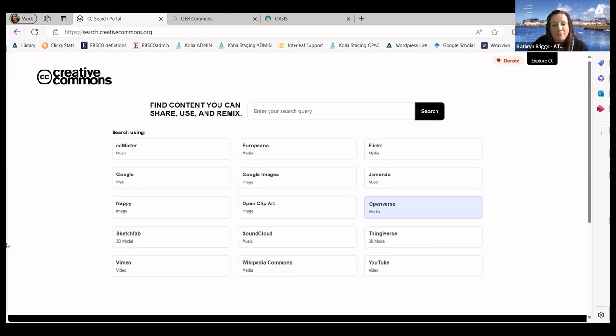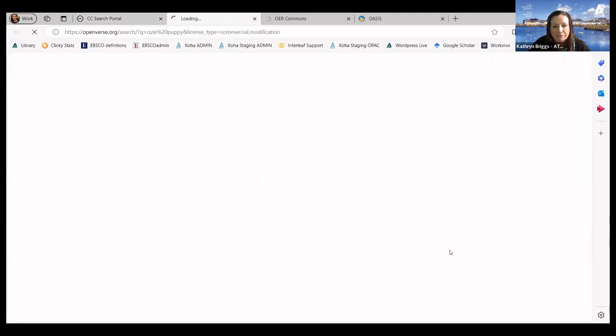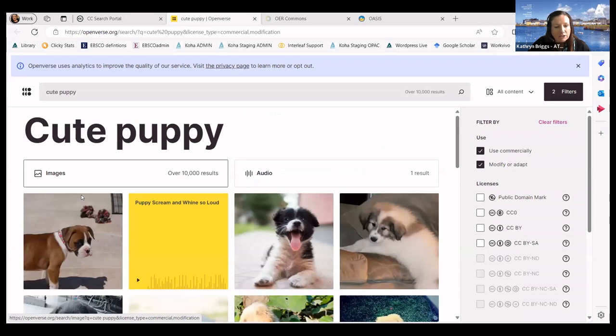Okay, so to use this resource, let's say I just want to find something for our library blog. So I'm looking for a cute puppy. If I type in cute puppy here, and then say, well, what am I looking for? I'm going to look for maybe a video or an image. So I'm going to choose OpenVerse. You can choose whichever one is appropriate for you. I will choose OpenVerse. And then when I hit search, you will see some cute puppies. And so you can see in the top left, you've got images and audio. I want an image for my blog, so I can click on image.